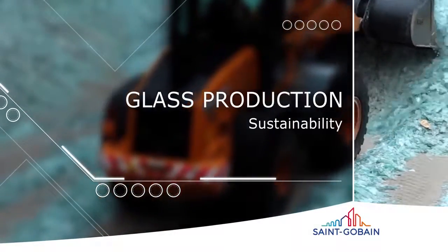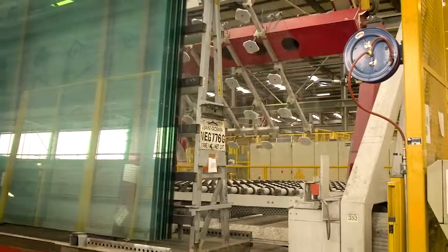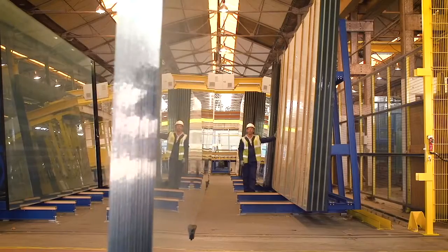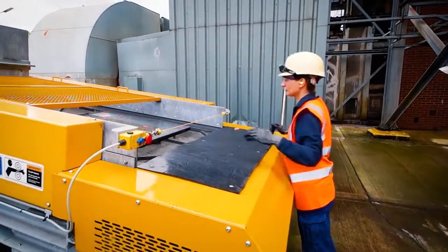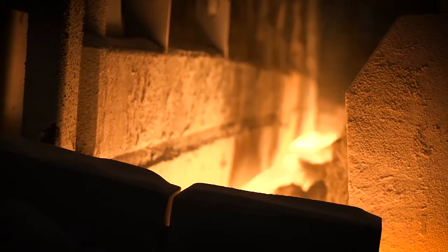Buildings have a major impact on the environment, which is why making our glass and the way we operate more sustainable is at the top of our agenda. We are the first glassmaker to evaluate the environmental impact of our products through their entire life, known as a life cycle assessment. We work hard to reduce our energy consumption, raw materials and emissions during the production process.